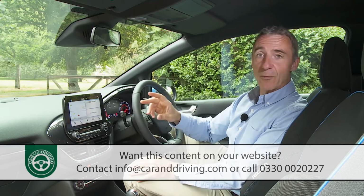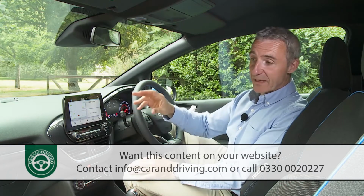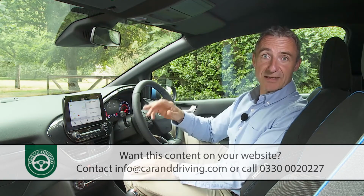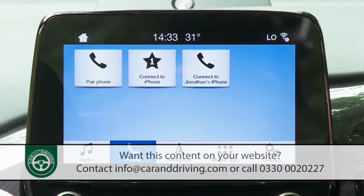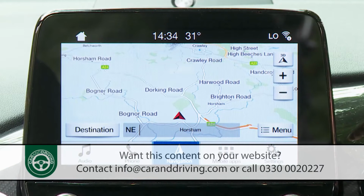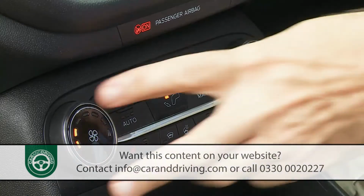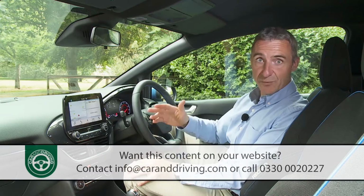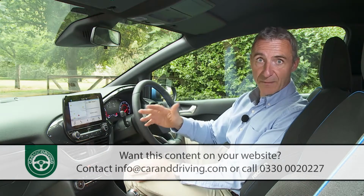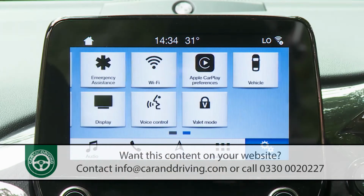Now, if you're not familiar with the Sync package, it doesn't take long to adjust to it, with the central dash monitor here divided into sectors which allow you to activate audio, phone and, where fitted, sat-nav functions via touchscreen icons. Heating and ventilation is covered off by separate switchgear further down the centre stack here, which is just as well because the display icons on the monitor can be a bit fiddly to use. And that's despite the inclusion of smartphone-style pinch and swipe functionality.